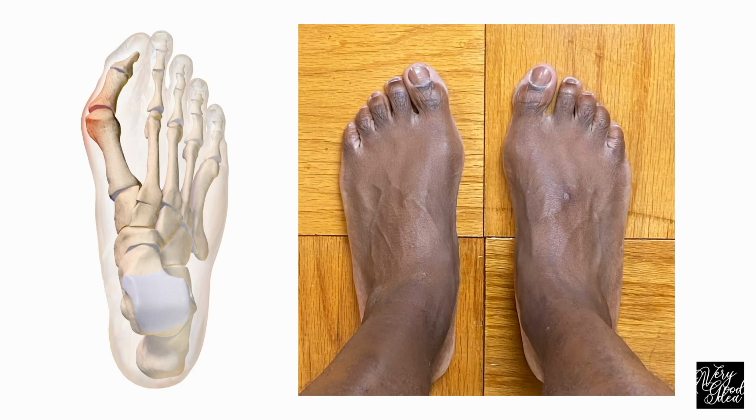bunions. So here's an example of what a bunion is, and on the left side you can see the diagram, the medical art, and you see the red point where it's the top of the right foot, and where the joint of the big toe meets the rest of the foot, it spurs out and it forms a bone spur, which is basically bone buildup. And so you can see the image on the right, and this is the image of my feet.